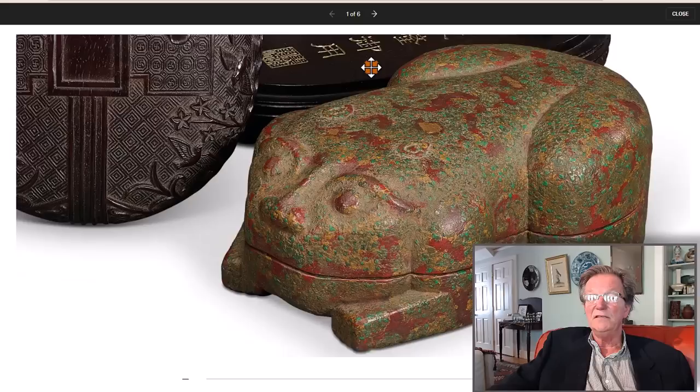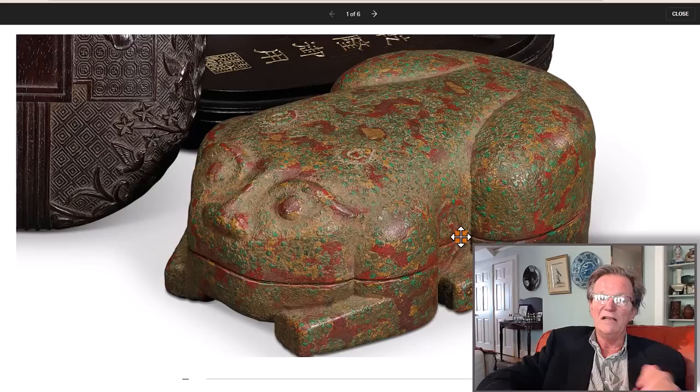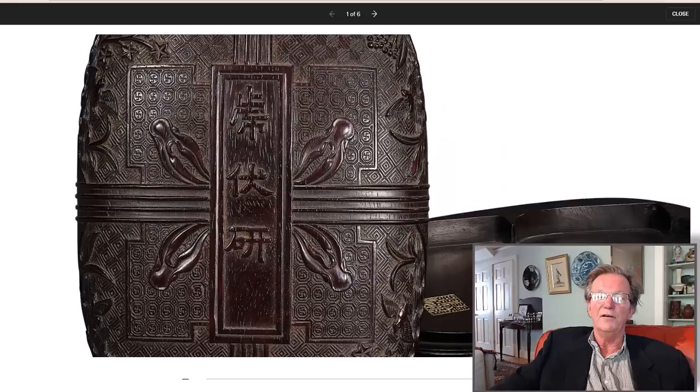That's the stone. And what I really like about this is the fact that it looks like a bronze. It's got the green bits all over it, and I think what the artist was trying to do was to make the stone come out looking like bronze, with green spots on it and verdigris and red spots, and the kind of surface that you see on old bronzes. And he has this terrific expression on his face. This is a very, very rare inkstone. If you're into scholars' objects, this is an amazing thing.